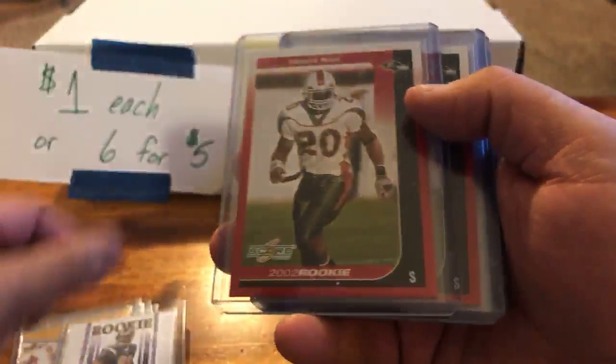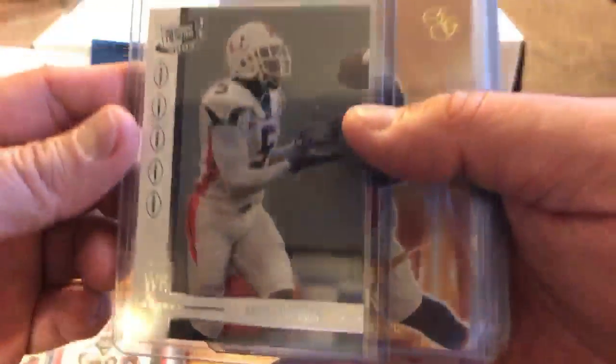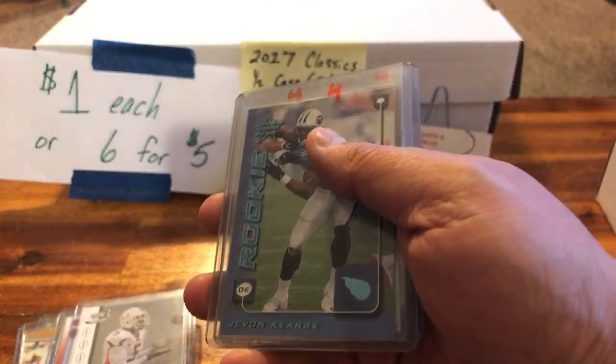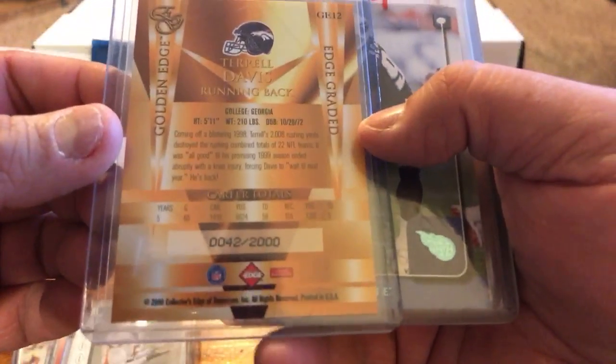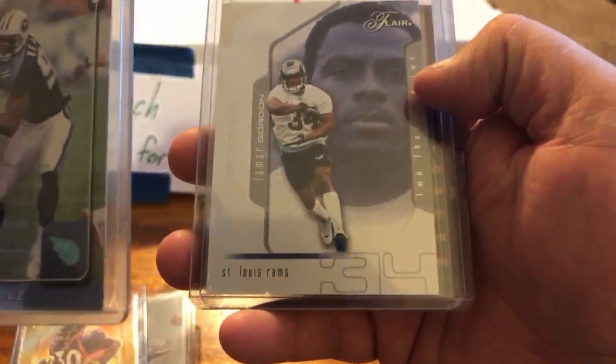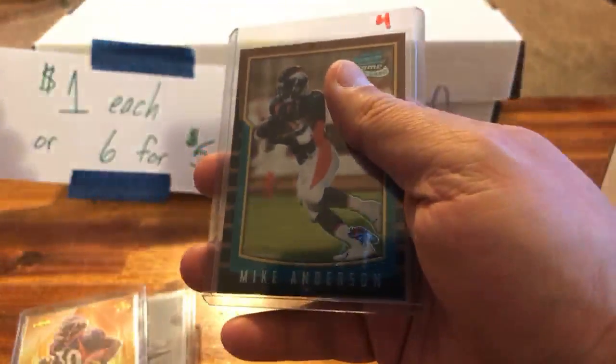Rookie Dominic Bird. Ed Reed rookie. Another Ed Reed rookie. Andre Johnson rookie. A Terrell Davis edge graded insert. Terrell Davis is numbered to 2000. Rookie Javon Kearse, rookie of Lamar Gordon.